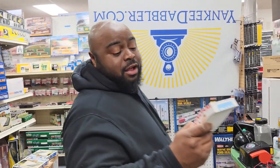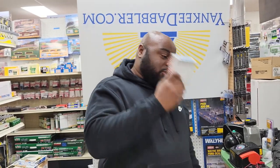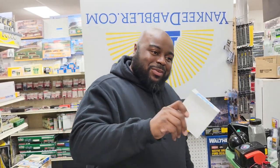Let me get my sheet here. For this diesel locomotive, retail price is $209.98. At Yankee Dabbler, you're getting it for $178.48 for this locomotive to pull in your yard. And also, it comes with sound and DCC. So it's good on the rails.